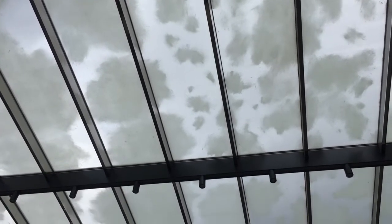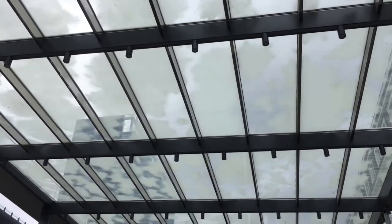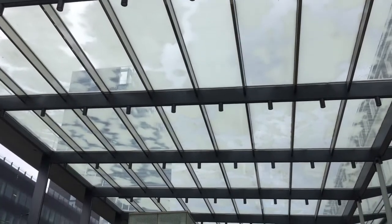Look at this, it's amazing. At Paddington, above the Elizabeth Line station, there is a glass ceiling and all the panels are made up of little clouds.